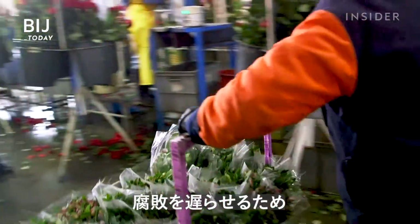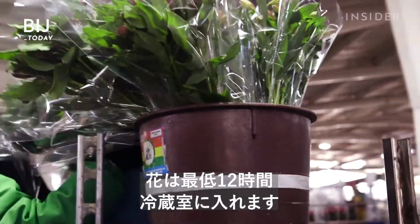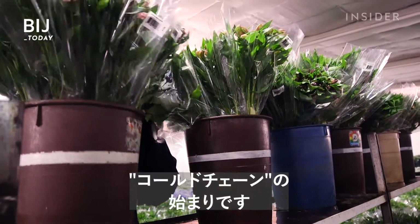To slow that decay, the flowers are sent to a cold room for a minimum of 12 hours. This begins what's known as the cold chain.